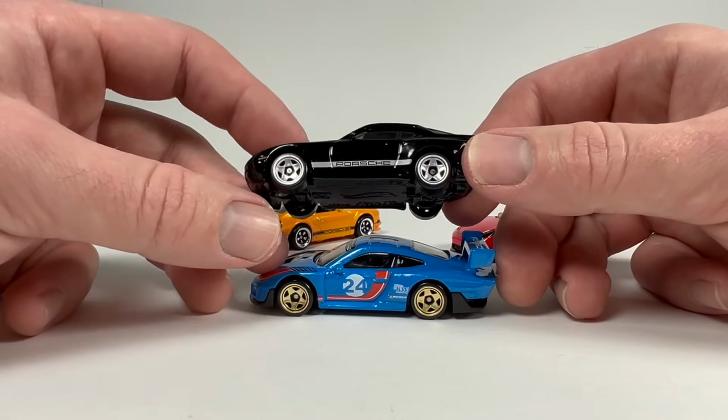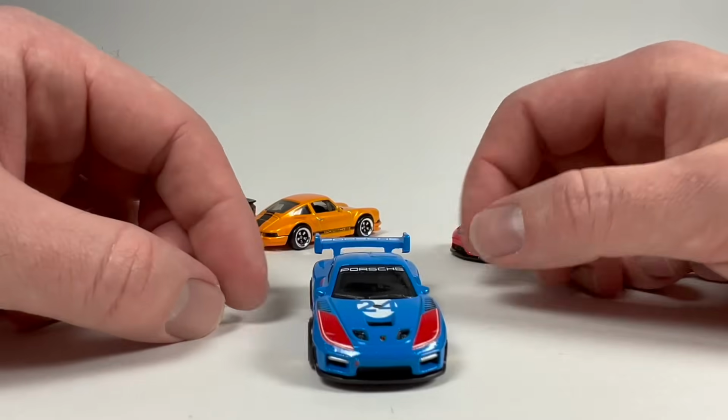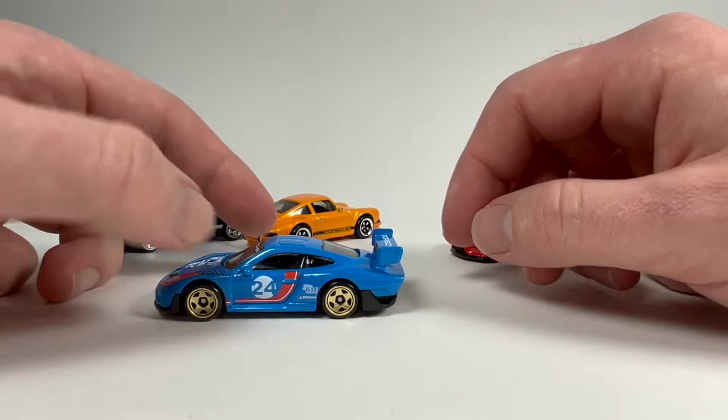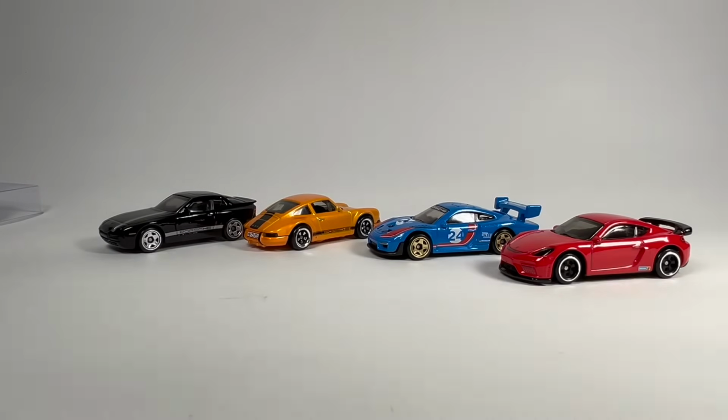This black one actually may be my favorite in the set, though. So no complaints there. I will probably get a secondary set just to hang on to, because I really like this set quite a bit. And I've got to find that green one, the 6th car in the set. So hopefully we will find that as well.